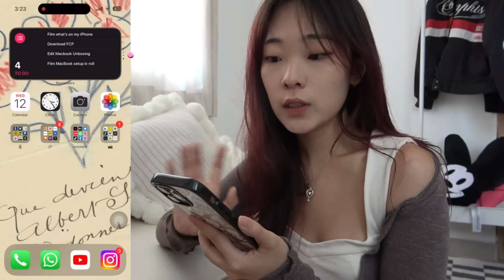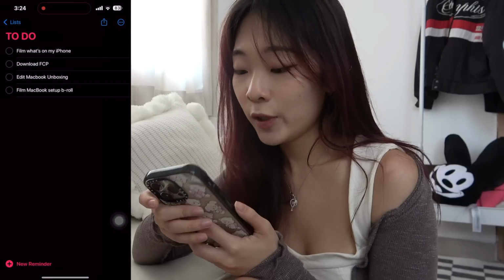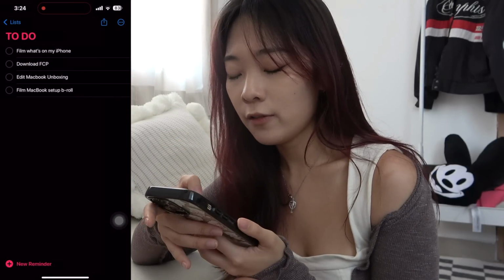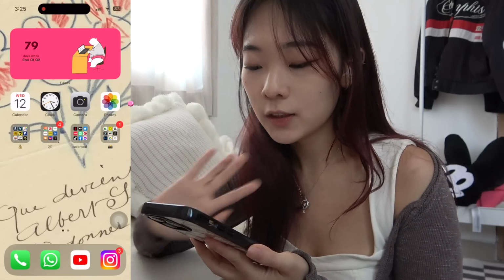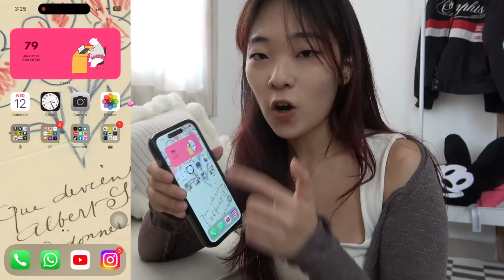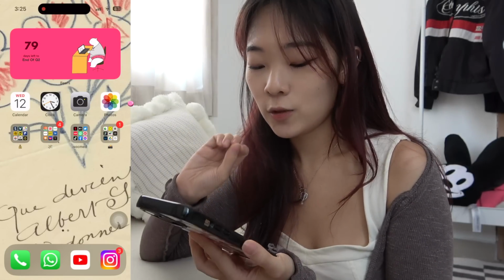Next is a to-do list widget that I use the built-in reminders app to do. I'm currently filming the what's on my iPhone, so I can check that off. And below it, I just have the usual apps, but I kind of organize them in a way that makes most sense to me. These are the apps that I use most often.